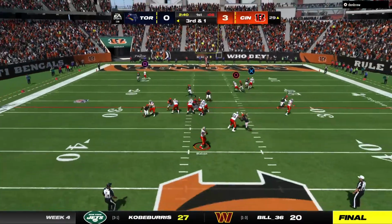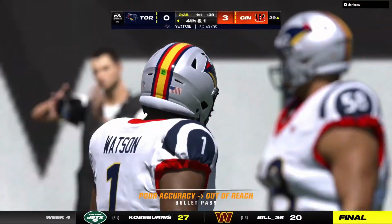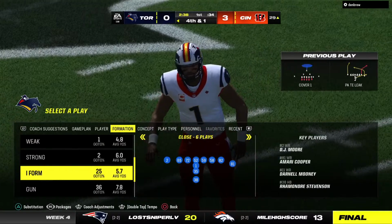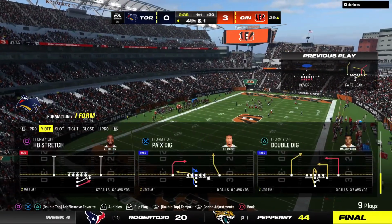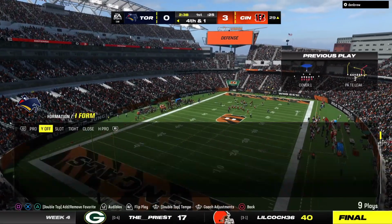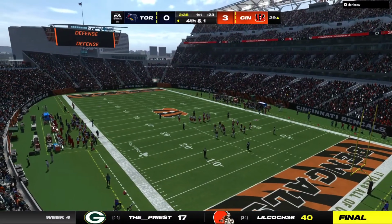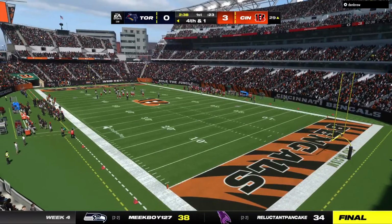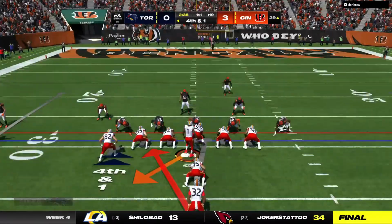Faking the give. Now Watson. Oh, and that is incomplete. Coverage is awfully tight there on 3rd down. They actually closed off all the passing lanes, forcing the incompletion and bringing up 4th down. Well, they'll say no to the 46-yard field goal try. They're going to go for it.